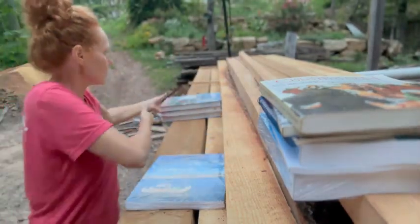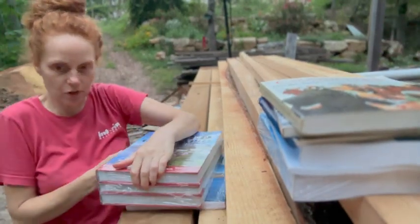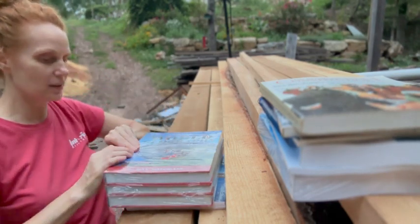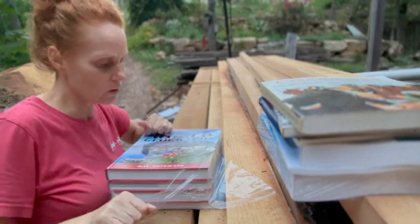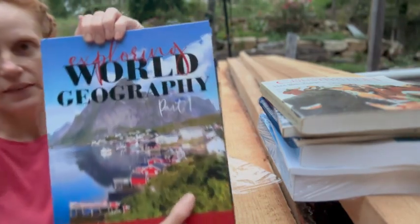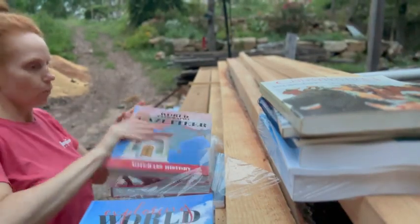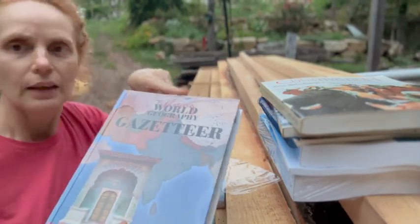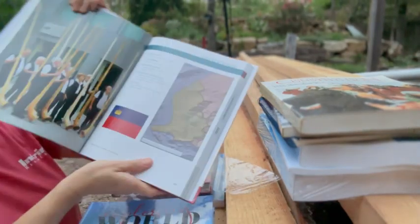And the last course that we're looking at is from Notgrass Publishing. And this is one that I'm hoping that he's going to get into. Of course, it's a lot of textbooks, so it looks a little bit daunting, but it looks quite colorful. And this is Exploring World Geography. Now this, if you can see, is part 1. And it also comes with the World Geography Gazetteer, which breaks down countries, gives their demographics, fun facts about each one, and it's very colorful.